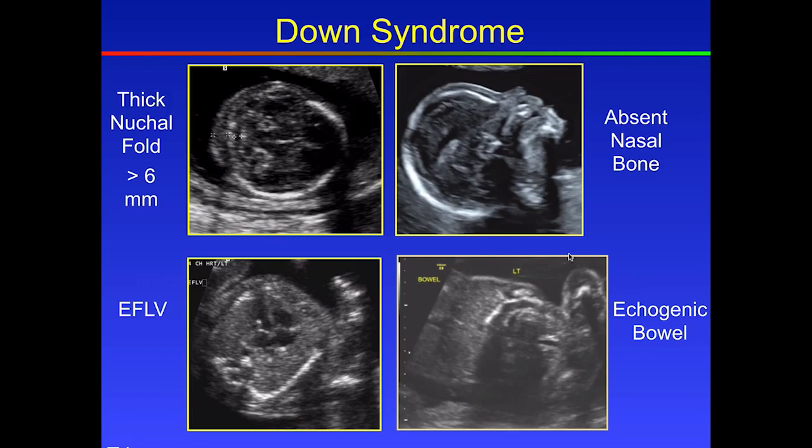So just a few pictures of these markers. There's an increased nuchal fold greater than 6. Here is an absent nasal bone right here on this profile. Here's a little tiny echogenic focus in the left ventricle, and here's some echogenic bowel.